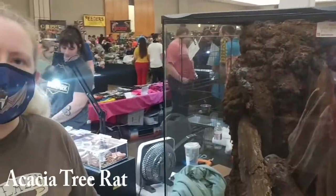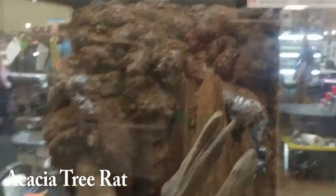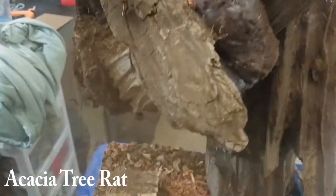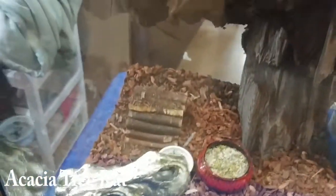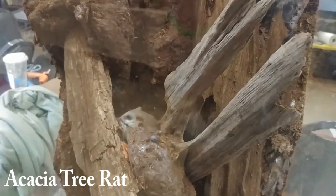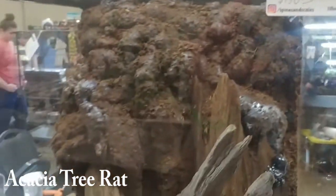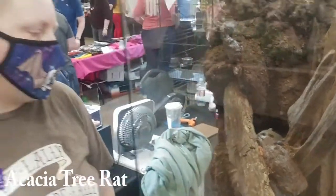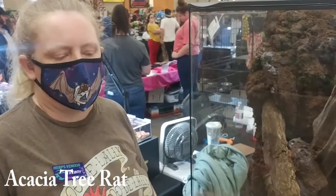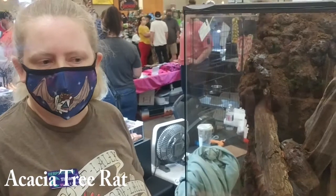So Tiffany has something really cool. Acacia tree rats. There's some nesting here and some down here, and there's one sleeping right there. This is their first show, so I'm just going to let them hide so they're more comfortable. In Africa, they live in the really thorny acacia trees. Much like sugar gliders, they will chew into the tree to drink the sap, so they don't have to leave the tree to find water. They also eat the bark.